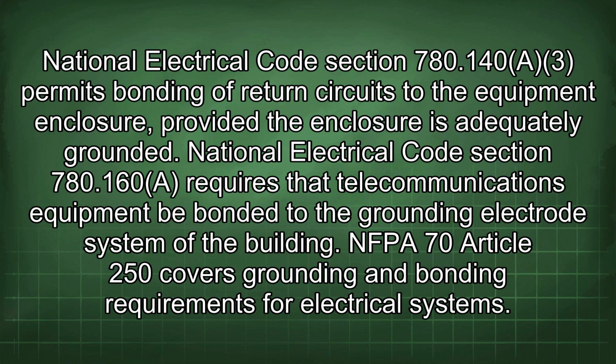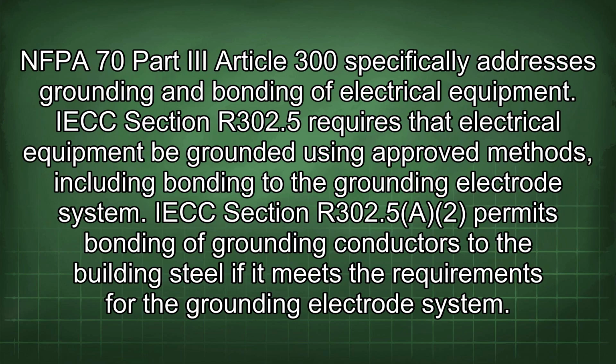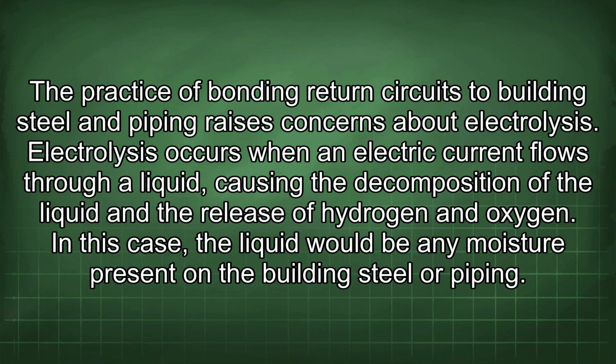NFPA 70 Article 250 covers grounding and bonding requirements for electrical systems. NFPA 70 Part III, Article 300 specifically addresses grounding and bonding of electrical equipment. ICC Section R302.5 requires that electrical equipment be grounded using approved methods, including bonding to the grounding electrode system. ICC Section R302.5(A)(1) permits bonding of grounding conductors to the building steel if it meets the requirements for the grounding electrode system. The practice of bonding return circuits to building steel and piping raises concerns about electrolysis.